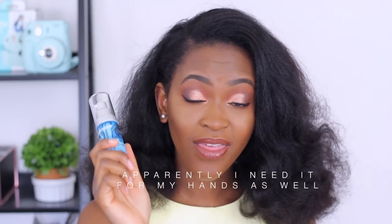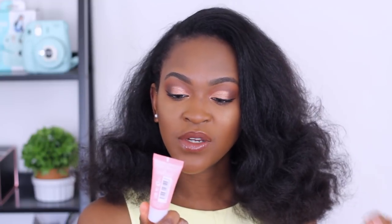I use this and then I follow with a moisturizer that isn't a cream. It isn't really a lotion, but it's not entirely a gel either. What is it, you might ask? It is this Caudalie Vinosource Moisturizing Sorbet. It is a cream gel substance, so it's kind of a cream, but it's kind of a gel.